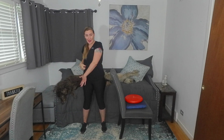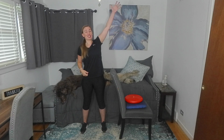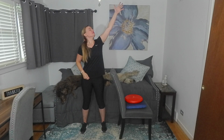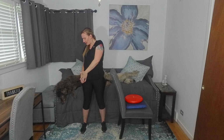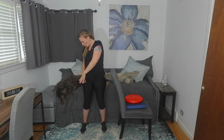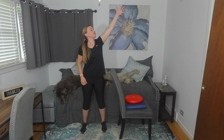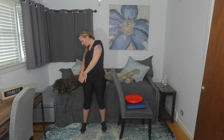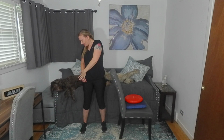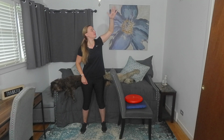All right, get ready to switch sides. Opposite arm is in the pocket. Slide it up, reach, in and down. Find that right challenge where you're wavering, but keeping yourself safe. Maybe you have something behind you like a wall, a bed, a corner, a chair. Last one. Amazing. That was our first static standing balance exercise for today.